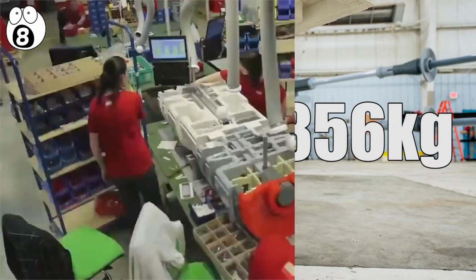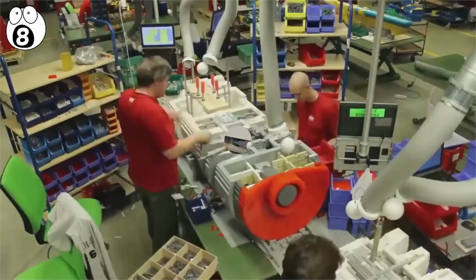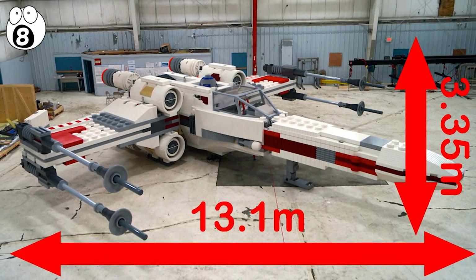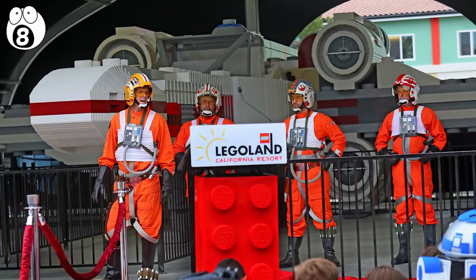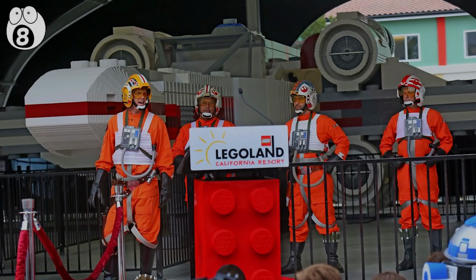20,856 kilograms. It took 32 master builders about 4 months to construct the 3.35 meter high, 13.1 meter long replica, which has a wingspan of 13.44 meters. The 1-to-1 scale model X-Wing fighter later became part of a Legoland California resort installation.